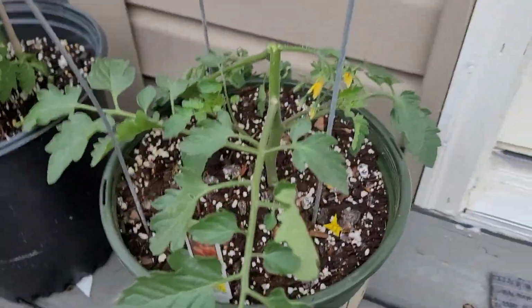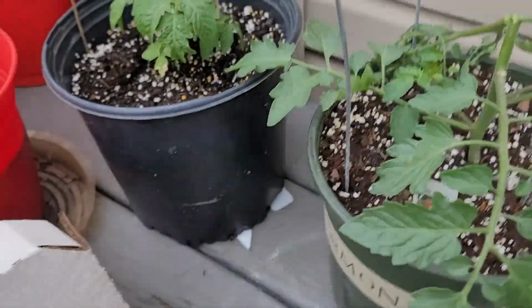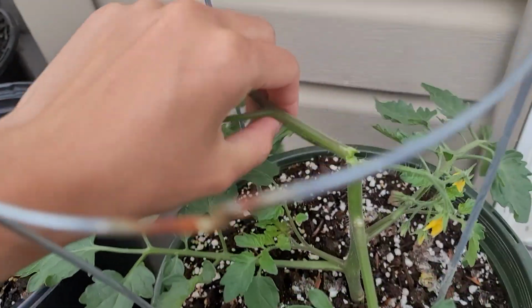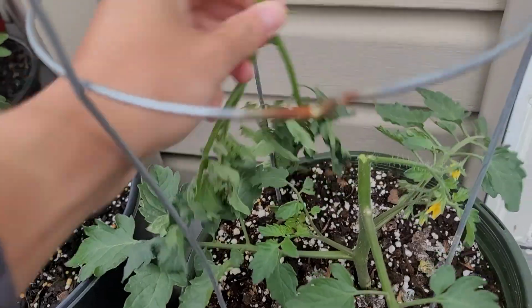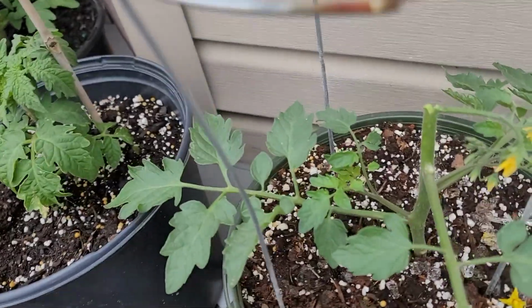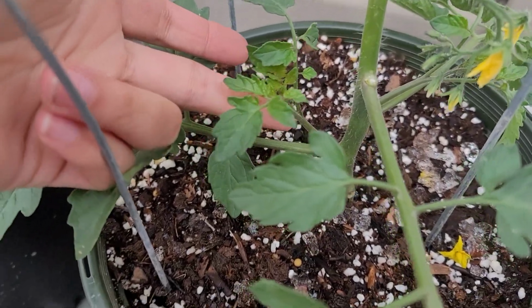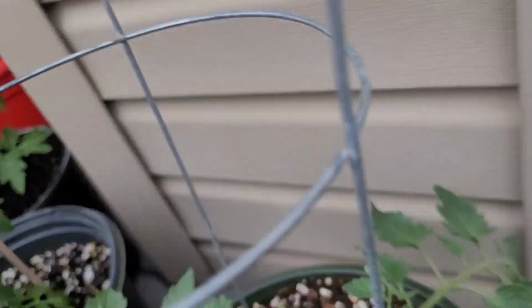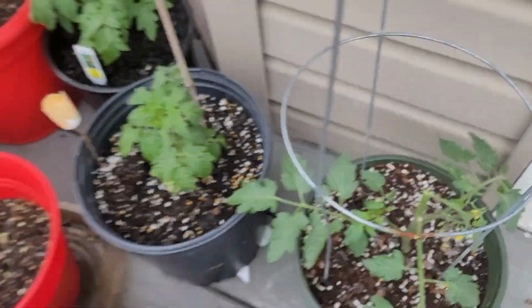And the first one we have is Sun Gold, which has taken pretty serious damage. As you can see, the top of it has snapped off, the original growing tip. So yeah, this thing is finished. However, all's not lost, because there is a sucker here which will grow into the new main stem, and there's two, so I'm happy I didn't prune off all the suckers. But yeah, Sun Gold has taken damage.